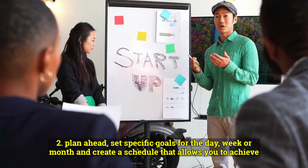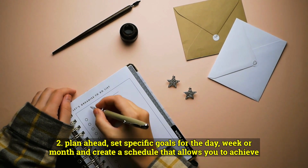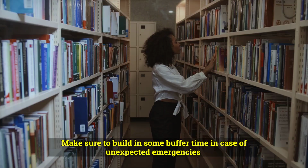2. Plan ahead. Set specific goals for the day, week, or month and create a schedule that allows you to achieve them. Make sure to build in some buffer time in case of unexpected emergencies.